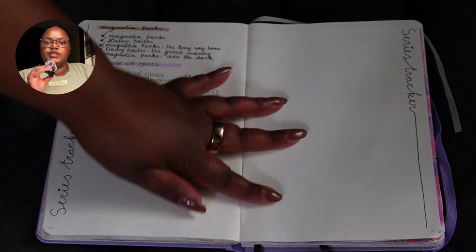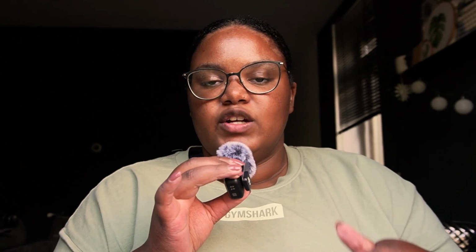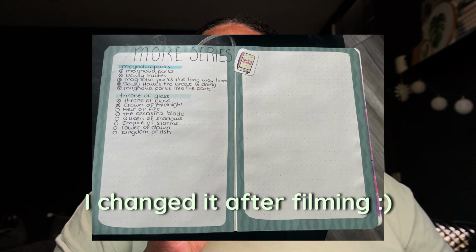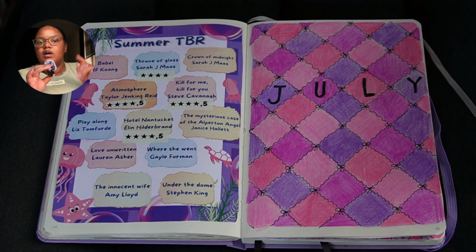After the June page, I made a new series tracker because I was running out of space in the first one. I actually made this one before I redid the first one, so that's why the theme is not the same, and I might redo this one to match the first one, but for now this is what it looks like. And then you have my summer TBR, which you can hear all about in this video, and as you can see, I have read 4 out of the 12 books that are on my summer TBR.